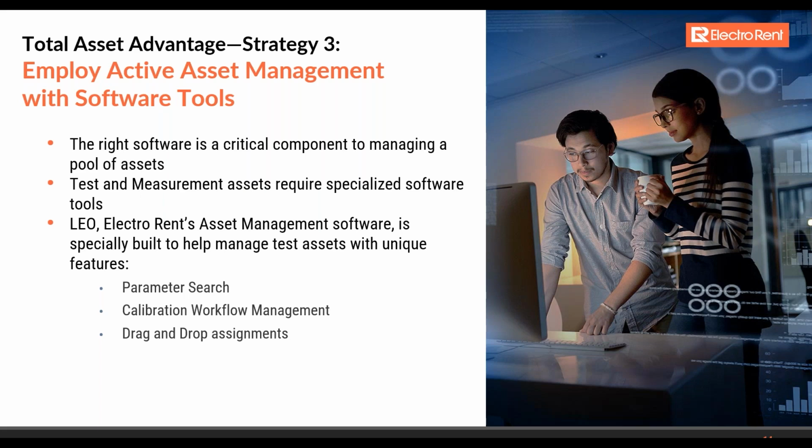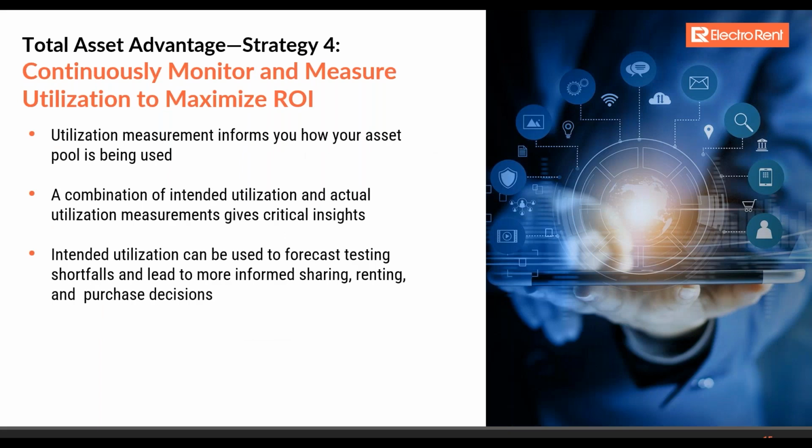We can also implement calibration workflow management, or really any sort of workflow management that has to do with your test assets, and we can do drag and drop assignments. Strategy number 4 is really the critical one, and that is monitoring and measuring utilization. By driving higher utilization, we get a pool of equipment that is generating more of a return, and enables us to right size the asset pool.